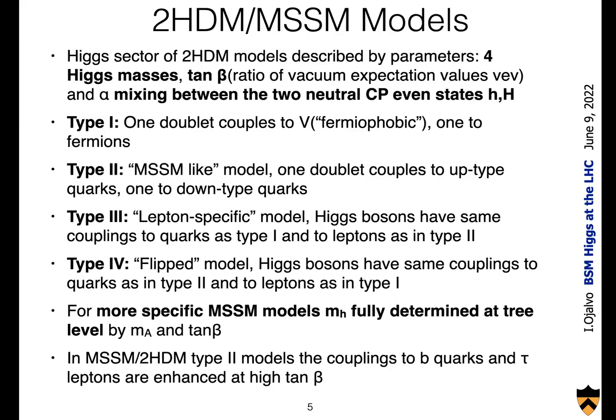For more specific MSSM models, mH is fully determined at tree level by mA and tan beta, and these are models that we do study quite a lot. And so in an MSSM 2HDM type 2 model, the couplings to b quarks and tau leptons are enhanced at high tan beta.